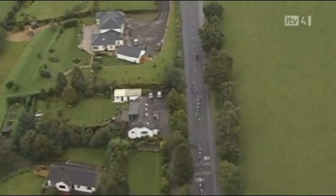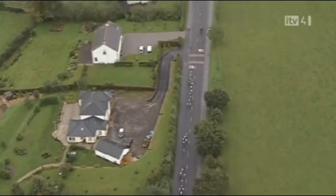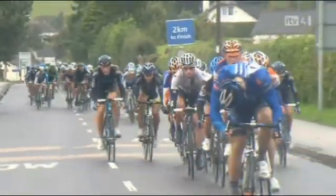But HTC Columbia, they're always near. They never panic. They read these finishes absolutely superbly. Well, you can just see the speed that they're coming into Dumfries at the moment, slightly downhill. As I said, a fast finish. We're starting to see gaps in the peloton at the moment. 2 kilometres to go. Rabobank are up there. United Healthcare are leading it out.